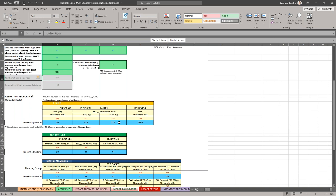And there's a different threshold for fish under 2 grams. Probably the only fish that's going to be under 2 grams might be a larval Nassau grouper. The other ones are usually over 2 grams when they are born. Then there's a behavioral disturbance threshold. So if the fish was within 341.5 meters of pile driving, it could be behaviorally disturbed. Going on to sea turtles, different thresholds.